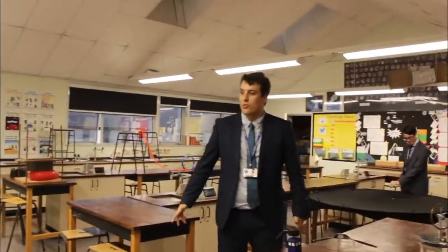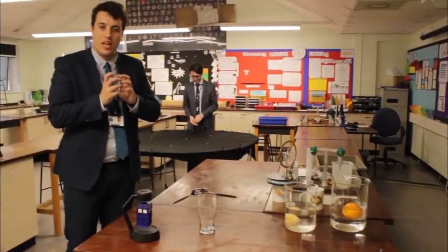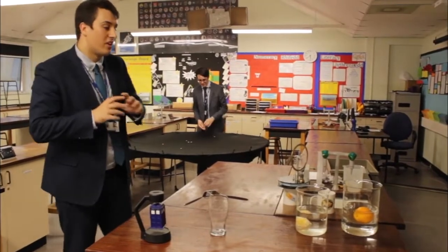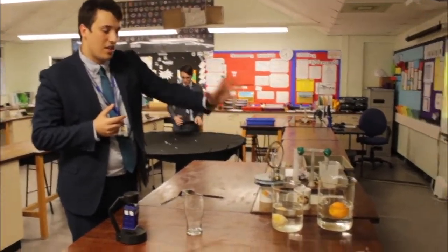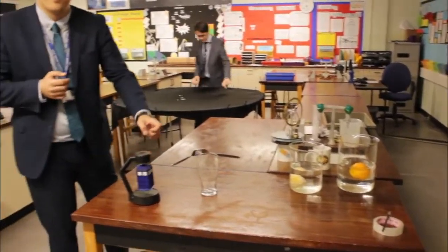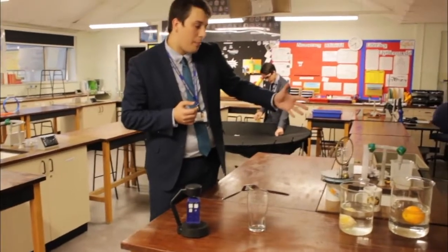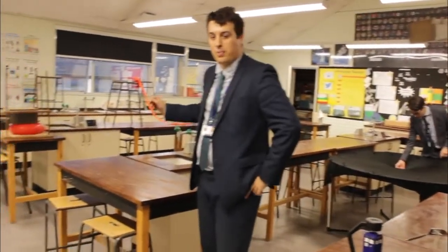Hi there, I'm Mr. Parkin, and in this room we're going to be looking at forces in space. So, we want to understand forces on a very small scale in order to understand how they work on a more galactic scale. So, for example, in year 8 we might look at upthrust and buoyancy, and as well magnetism. We also have air pressure in year 10. So, how much pressure might it take to pop that balloon?